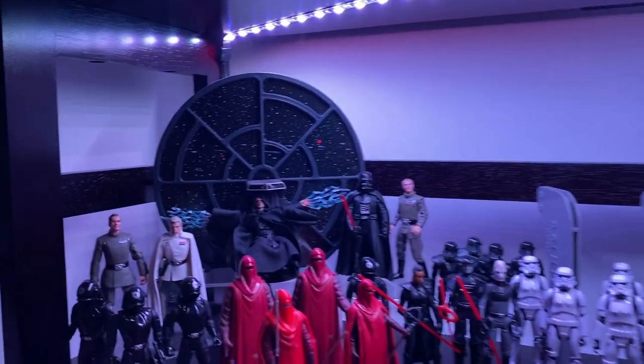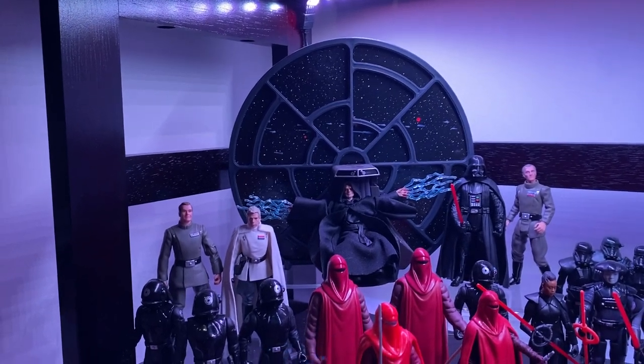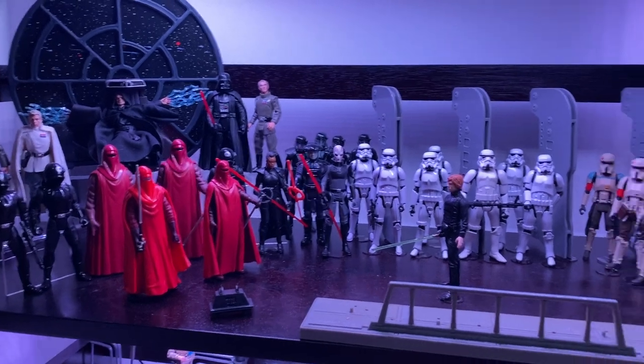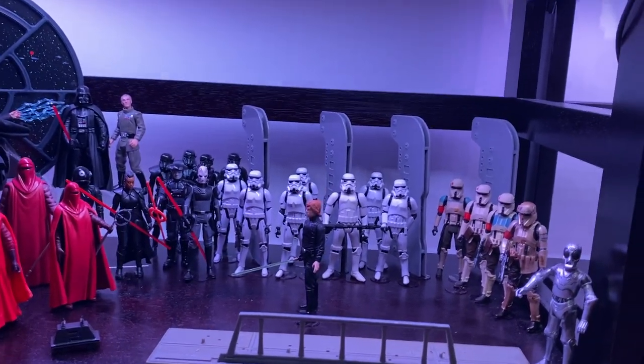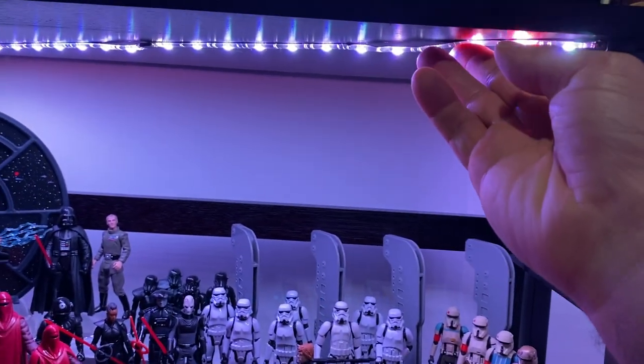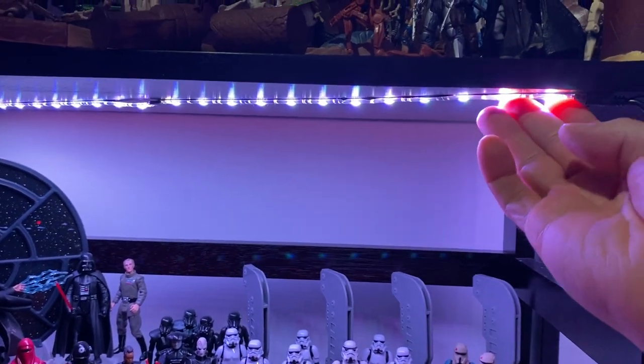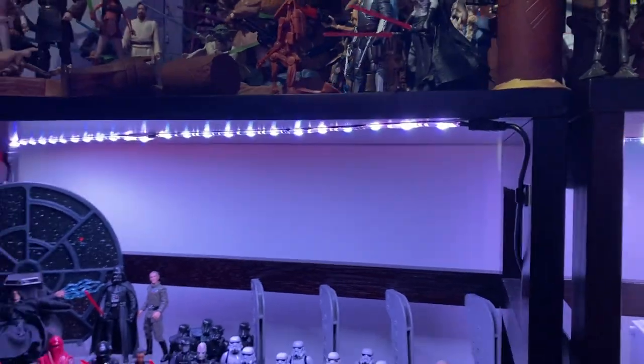And it's just something so simple. Really just started as that set, the Emperor and that window and his throne. And I kind of just stitched all this together. We'll stick that back up there. Again, live TV, y'all. So yeah, that's cool. I'm really happy with a lot of these displays.